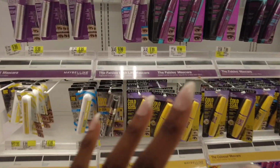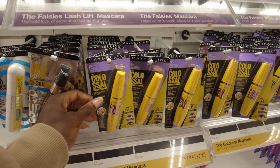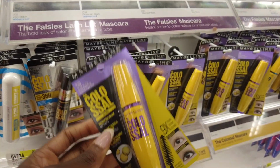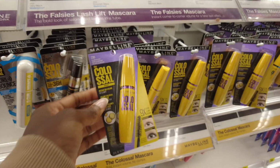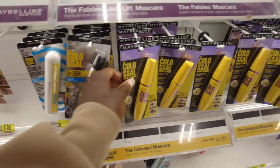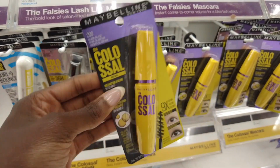Another one that I used to use all the time in high school that never fails me is the Colossal. This is an OG, and I really like it, and it's never let me down. They also have the 36-hour one. Never tried this one, but this one's really something I always reach for.